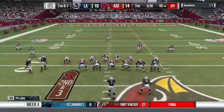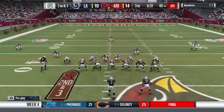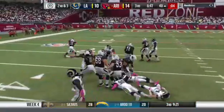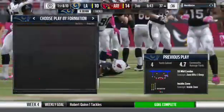In motion right is Brown. Blue 58. They'll run it now out of the gun. And he'll get it down on the play to the 37. A gain of 4 that time as the drive continues.